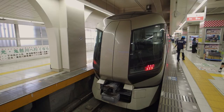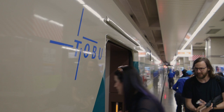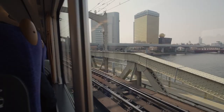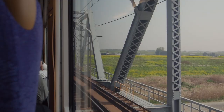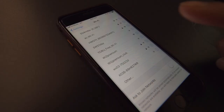Once we got past the gate, we boarded Tobu's newest train, the Revity, which goes all the way up to Nikko, but we were going to stop in Tochigi City. Spotlessly clean and smooth, this train was just like other trains that we've taken in Japan, but with other features like electrical outlets, shades, nice recliners, food, and free Wi-Fi.